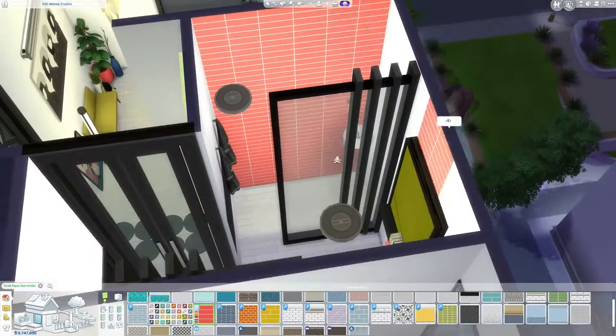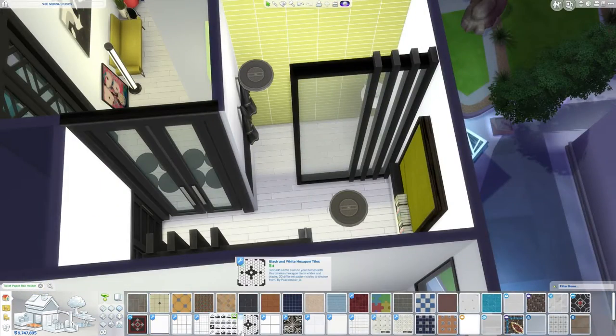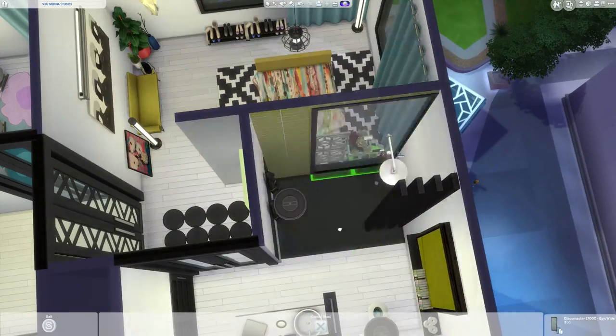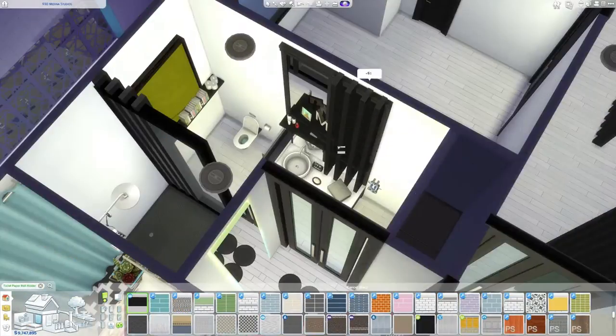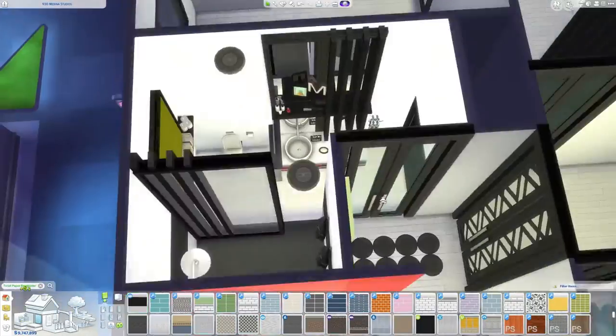But in future, hopefully all the room builds that I do will have all the CC links. It's a lot easier to link the CC in just a particular room than this. This is technically a room in the gallery, but it is not a room in real life. This is basically a build, so it's not easy to list all of the CC.